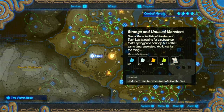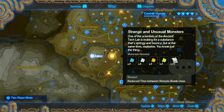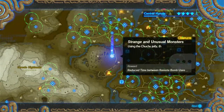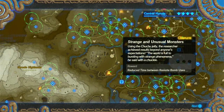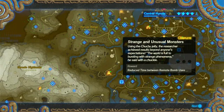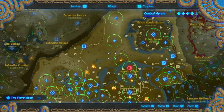Strange and unusual monsters. One of the scientists at the ancient tech lab is looking for a substance that's springy and bouncy, but at the same time explosive. You know, just the thing. Using the choo-choo jelly, the researcher achieved results beyond anyone's expectations. The world is full to bursting with strange phenomena, he said with a chuckle. Remote bombs. Recovery time is now shorter. Okay.